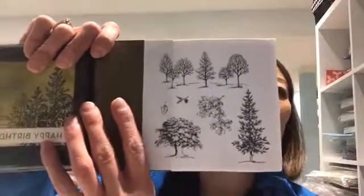Stampin' Up! just announced something to us as demonstrators. They probably did it a few days ago, but I just noticed all the action today. Did you guys know that the stamp set Lovely as a Tree is retiring? Those of you who have been around with Stampin' Up! for a while might know this stamp set. Let me see whether I can show you the images from that stamp set.